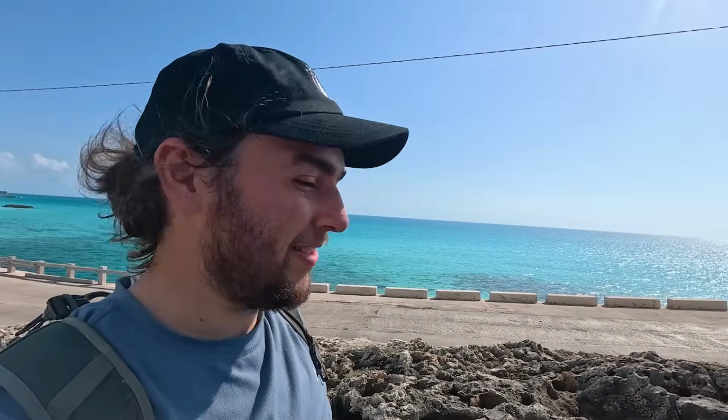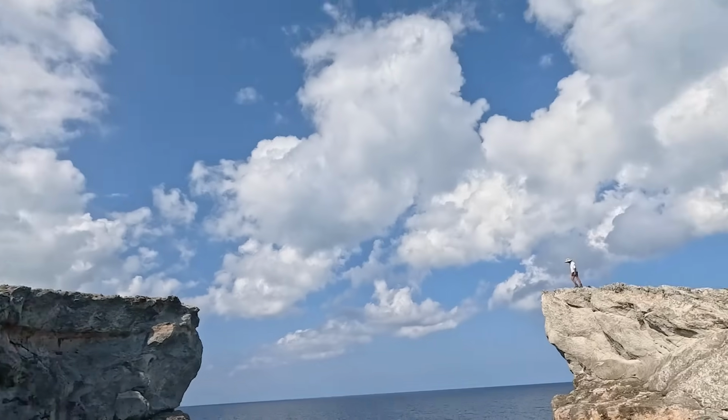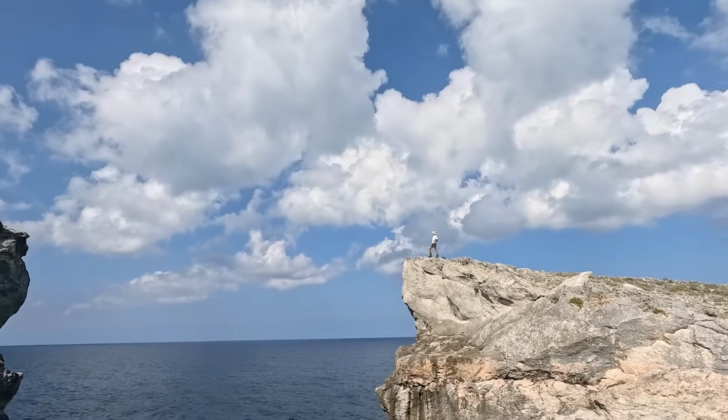On one side and the bank on the other. It's like thousands of feet deep. 15 feet deep. Kind of wild. And Hunter climbed to the top of a rock.